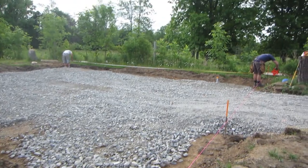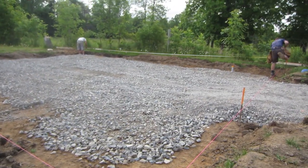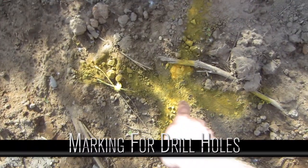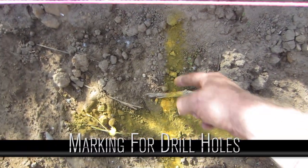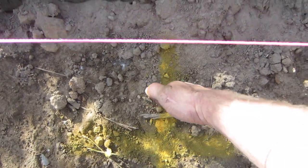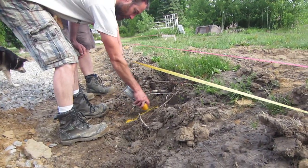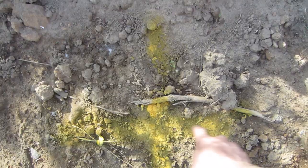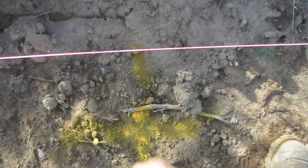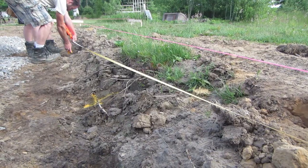But I'm checking the length and the width, making sure those are right, and then we'll square it up by going corner to corner. When we're marking the X for the posts, we stay in 3 inches off the line. The line's actually there, but because the outside of the post is 6 inches, the outside of the post will be the string line. So we drill the hole 3 inches in, but still centered in the middle of the line.